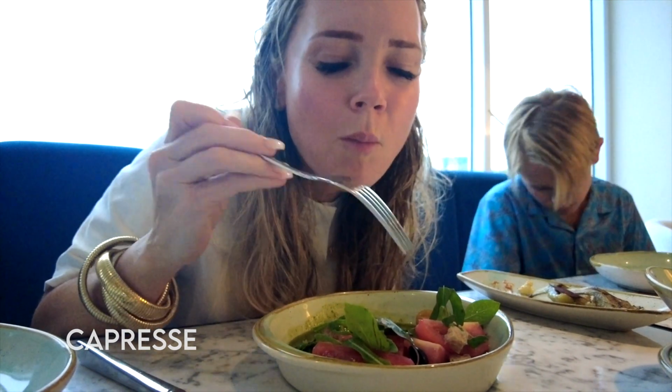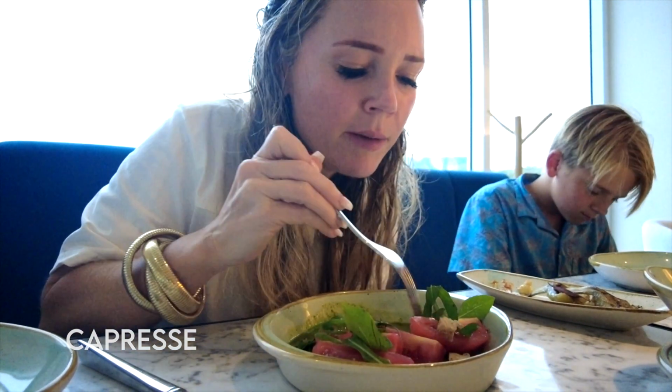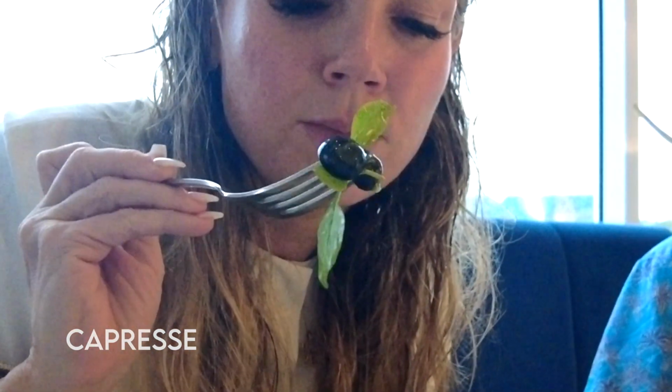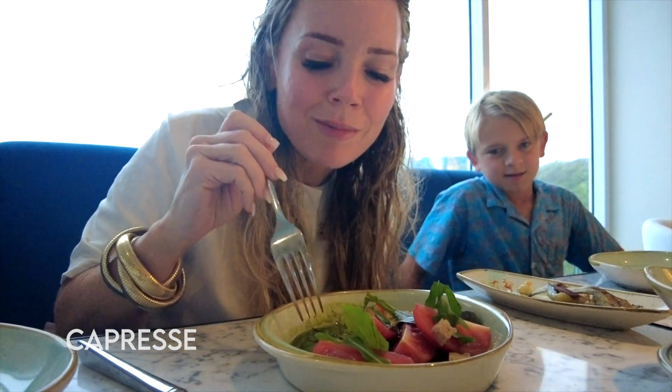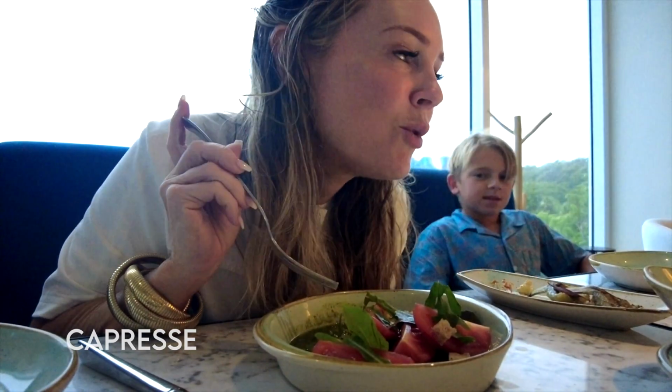They said Kalamata olives, but they must have run out because these are just black olives sliced up. They tried to trick you. Well, I am a lover of olives, so that's hard to pull one over me.